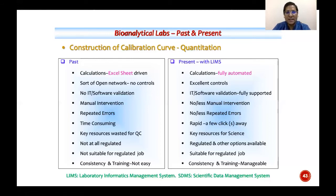On IT software validation: that time validation was not at all a concept, especially on the software side. I learned only at a later stage of my career that we need to validate even Excel sheets. Today, everything and anything you use, even small applications, you need to validate. Only then is it compliant and can you present your data. Otherwise, you'll be in big trouble. Now, whatever applications and software we get are fully supported and fully validated.